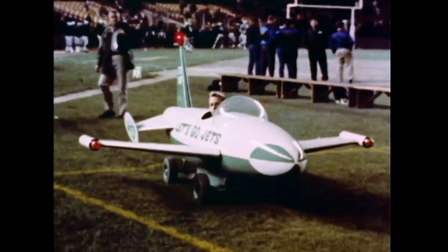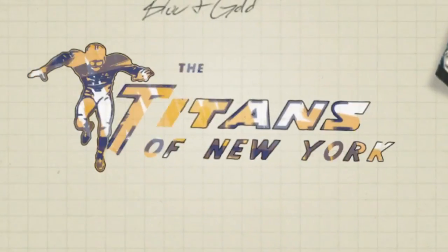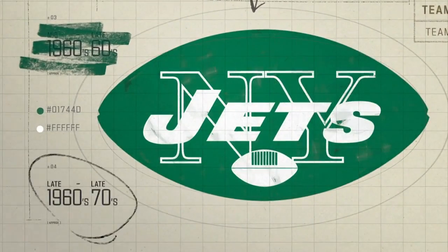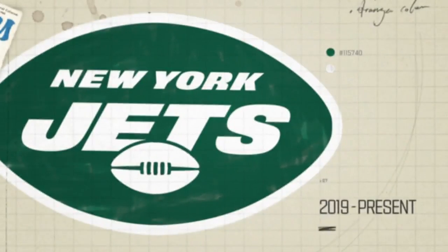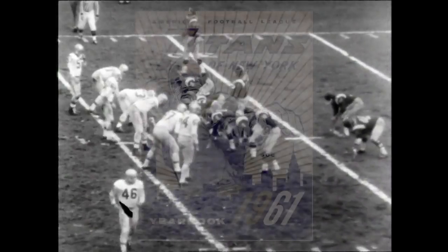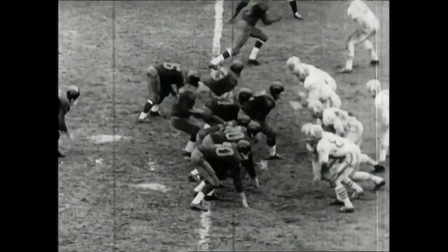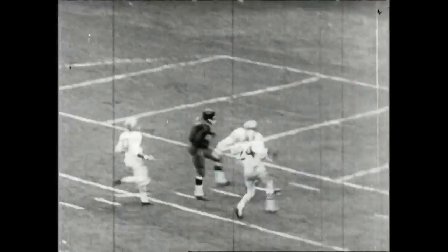Their roommates, the New York Jets, agree. When they joined the AFL in 1960, they weren't the Jets, they were the Titans of New York, their team colors blue and gold. They didn't add anything to their helmets initially, they were just plain blue. By 1963, they had a new owner, they changed their name to the Jets, and rolled with some of the coolest helmets the league has ever seen.